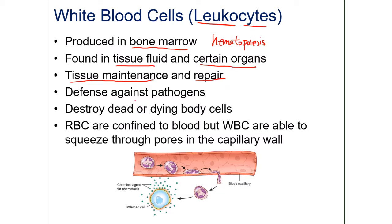In addition to defending against pathogens, the white cells can destroy dead or dying body cells, right? You might remember just 2 slides ago, I think, the red cells, when they are too old, they will get trapped in the liver and the spleen. And in there, they will be destroyed by something called the macrophage. The macrophage is a type of white cell, and they will destroy these dead red cells. But it's not just red cells that they deal with. There are other bodily tissues that are becoming too old or dying. They could get rid of those as well.